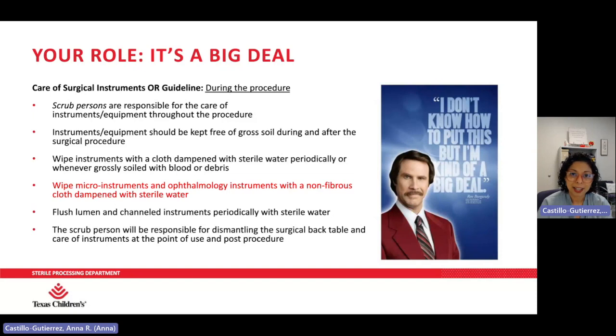So we do have a guideline. It acts as a policy or procedure that we have in place within our facility, but it's a guideline. It's called Care of Surgical Instruments Guideline. And what we describe in that process is that the scrub person is going to be the person that's going to be managing that inventory, the instruments on the back table, but also caring for them during the actual procedure. And one of the things that I described to the team was that it doesn't specifically fall on the responsibility of the scrub tech, simply the scrub person, because there might be a nurse that's playing the scrub role within that procedure or that case. And so I wanted to make sure that they were aware of that.